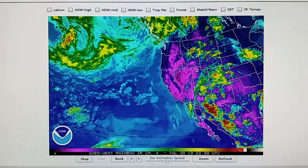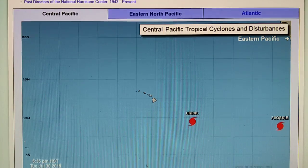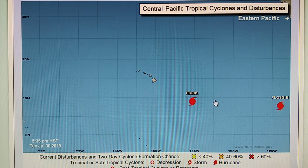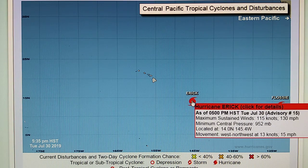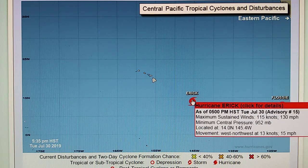Okay, let's look at the National Hurricane Center map. This is the Central Pacific map. We can see two hurricanes that have formed just in the last day and a half. We have Erick right here, which is approaching the south side of the Big Island. This is expected to move along and then swing up this way up to the west-northwest. This hurricane just turned into a Category 4 storm with 130 mile per hour sustained winds. We've got a central pressure of 952 millibar, and the storm is moving west-northwest at 15 miles per hour.